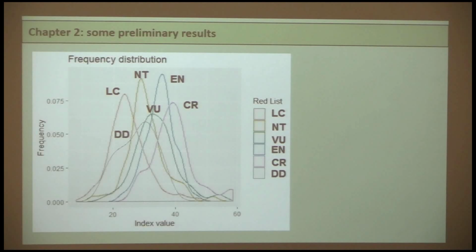I tested the predictive ability of my model against the IUCN system. We can see the higher the value, the higher the IUCN category of risk. Here we can also see that, for example, some species classified as least concern by the IUCN have very high values of the index of vulnerability. This is interesting because it means that through this index we can detect species that could be classified in a higher category of risk.